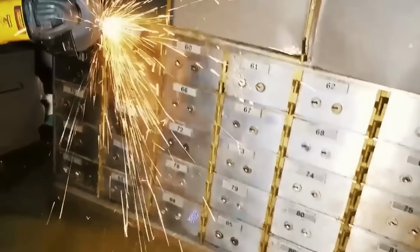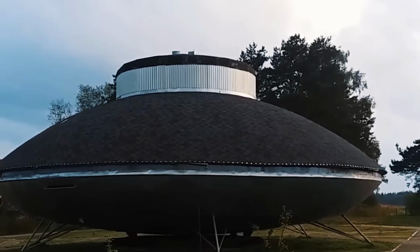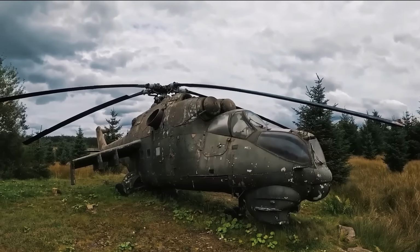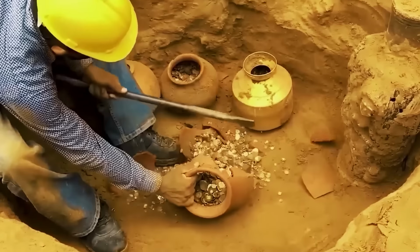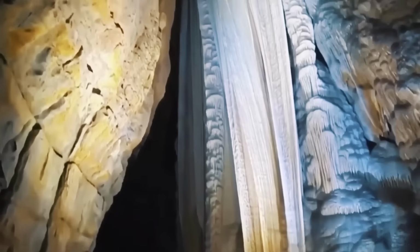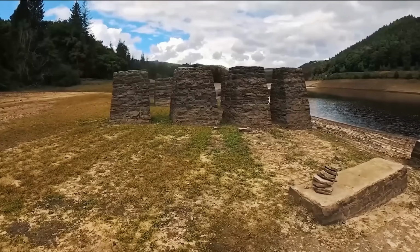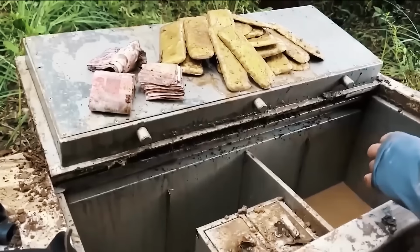From forgotten safes packed with silver and $100 bills to a rusting UFO in an abandoned bunker, our world is literally stuffed with finds that look like scenes from a science fiction movie. Underwater, in the jungle, in the desert, and right under our feet, people accidentally stumble upon things that shatter the familiar picture of reality. Today on Top Facts, you will see incredible finds that shocked the whole world.